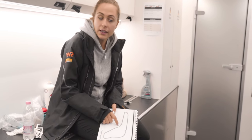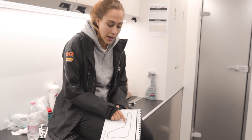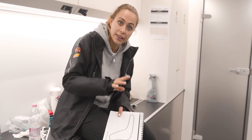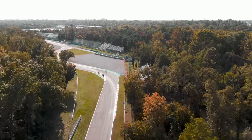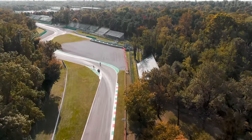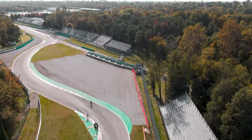Then going into the second last corner combination, it's called Ascari, and that's actually also the corner where Vettel spun in this year's race and last year's race, if you maybe remember. It's the left-hander, right-hander, left-hander corner combination.